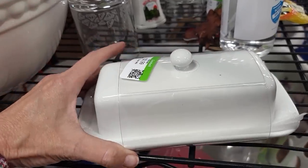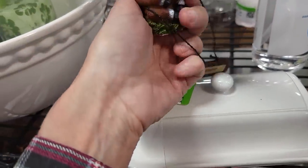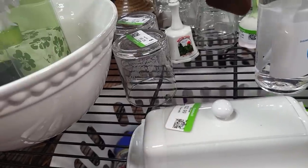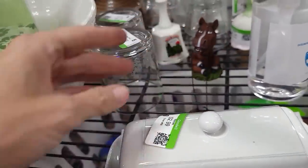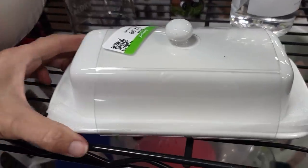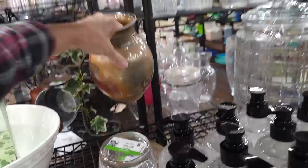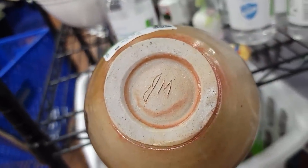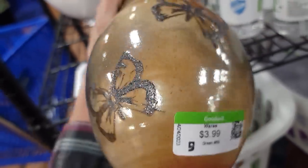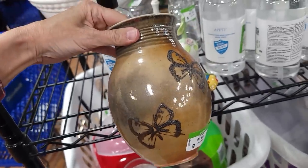And speaking of Rachel, what is this? I see a horse, a funny horse from Colorado. It's a little Nodderhead horse. Okay, he's really not that great. Sorry, you're just not. But I think I'm gonna get the butter dish for $2.99. I see another piece of art pottery back here. Look how pretty this is with butterflies on it. Signed, is that a JM for $3.99? No damage? Grabbing that too.